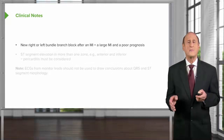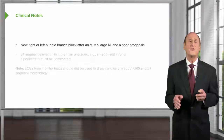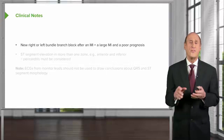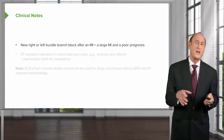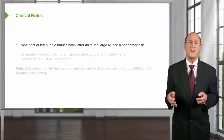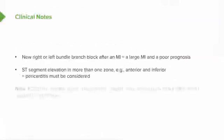So we haven't talked about bundle branch blocks yet. That's going to be a whole lecture unto itself. It's when there's been injury to the bundles down in the ventricle, the electrical conduction bundles, the right and the left bundle. When there's injury to that, it usually implies a very large heart attack and has a very bad prognosis.